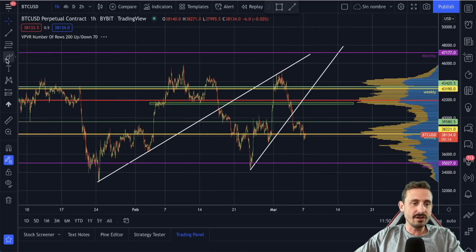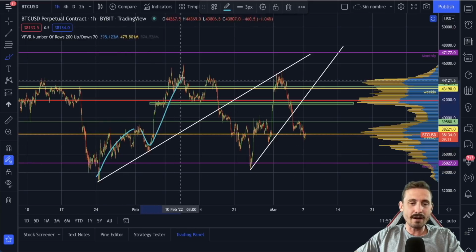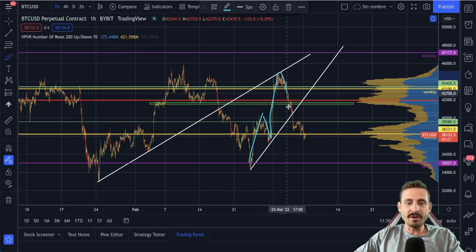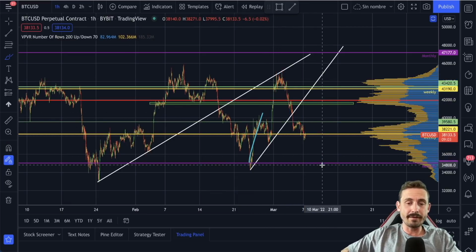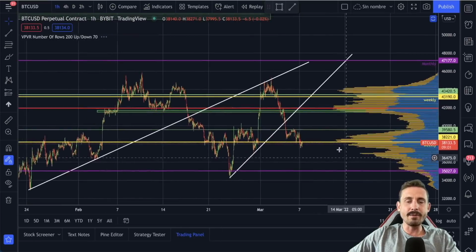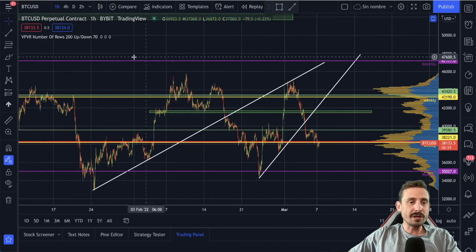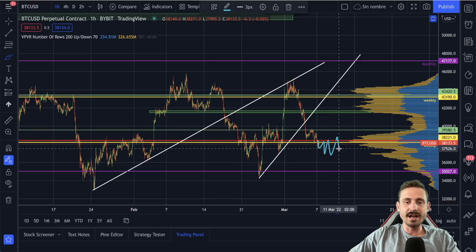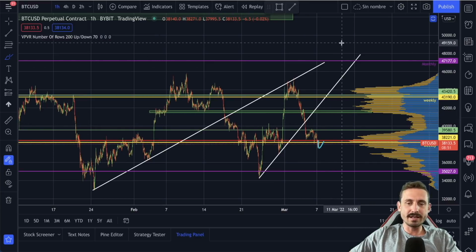You did see that this one played out beautifully and reached the target. Why can't this one reach the target also, just below $35,000? Very, very possible. Anyway, zooming in, there's also the bullish case scenario, where once you see the price consolidating at this range, then having some massive bullish momentum.